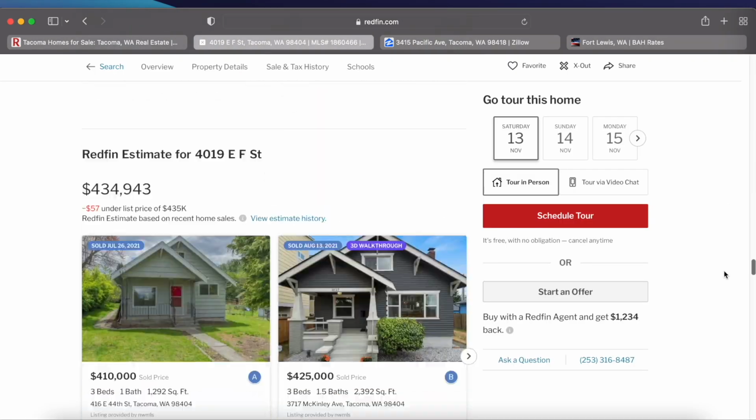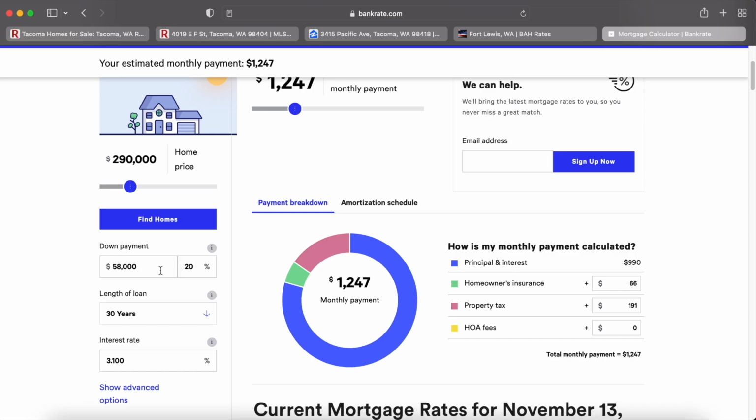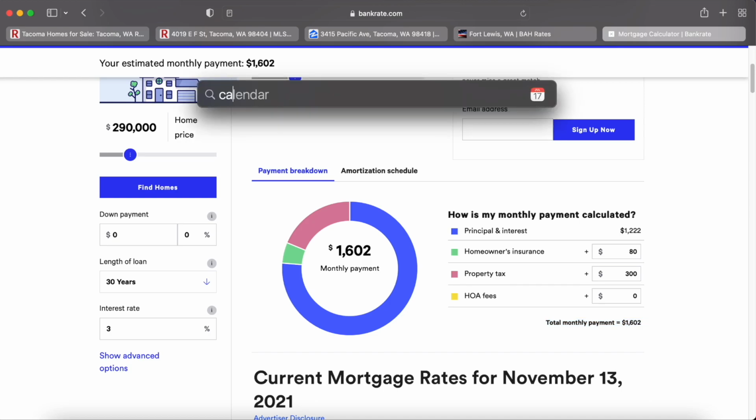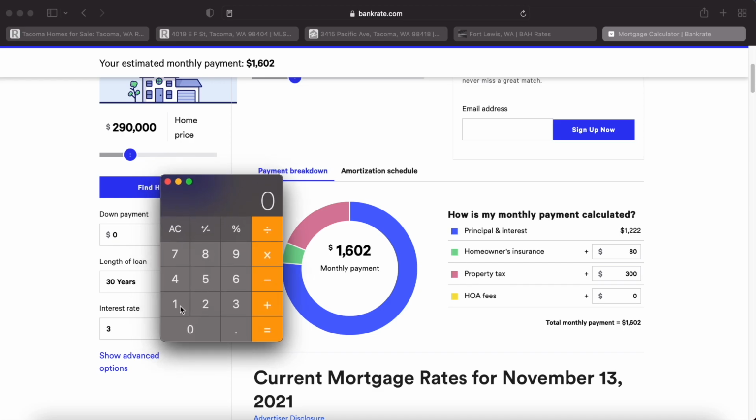So let's say you bought this house years ago. Let's say you bought it in 2019. We bought it at $290,000. Our down payment was 0. In 2019, the interest rate was 3%. Your total monthly payment is $1,602. Let's bring out a calculator. So let's say I bought this house in 2019 and I still have it. I'm going to charge my tenant $2,300, and boom, about $700. That's how much I make in difference.